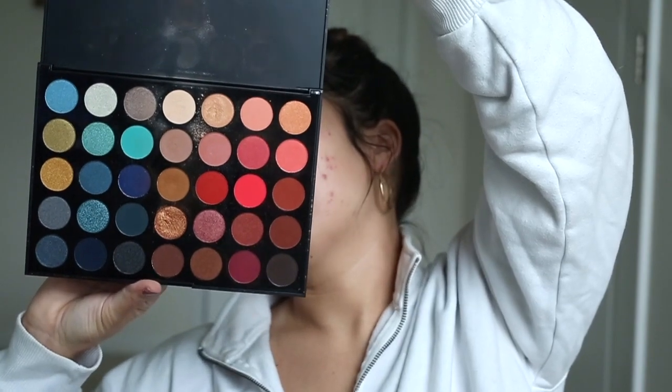So this one is a lot of browns. This one's the Bronze Babe palette from Morphe. It is the 9B Bronze Babe palette. And then this one I used in my last video, 35H, which is Hot Spot. And I love the pinks and the blues. Maybe we'll try to do a blue eye look today, we'll see. But definitely my biggest concern is the face, as in like foundation and concealer, so we'll see how that goes. So all I have today are my brushes and my palettes.